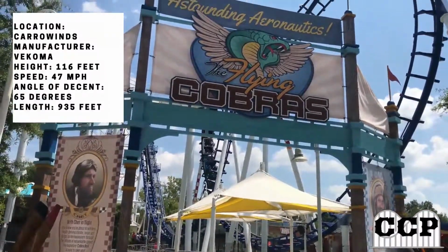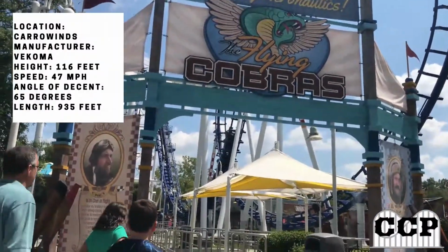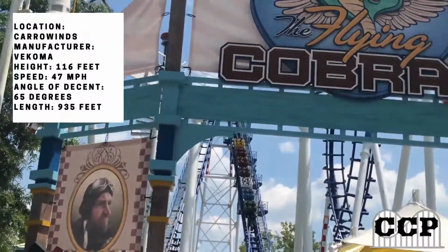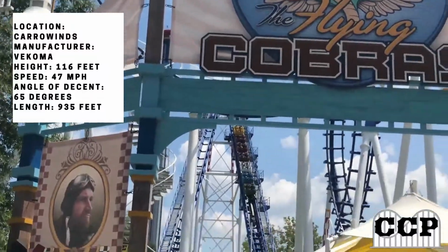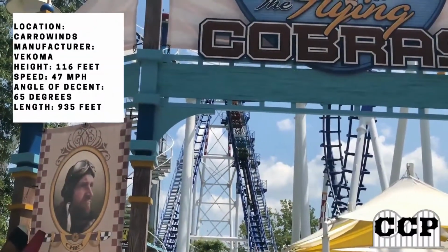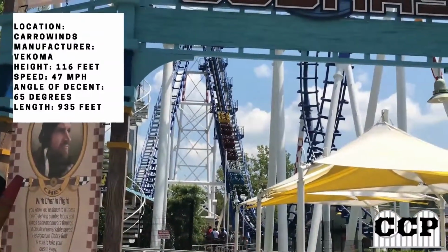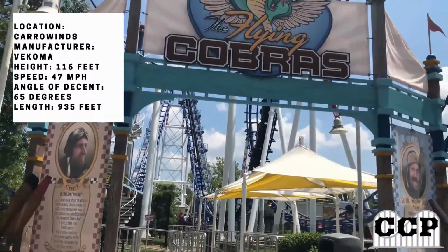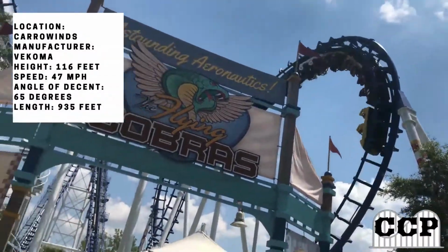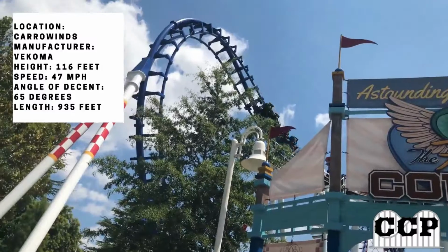And then, of course, this coaster used to be called a different name. It didn't used to be called Flying Cobras, but now they changed it. They changed the name, the color scheme, and added a whole new county fair area. So it looks way better now, in my opinion. It definitely does look better. The color scheme looks a little better than the old one, but it's just my opinion.